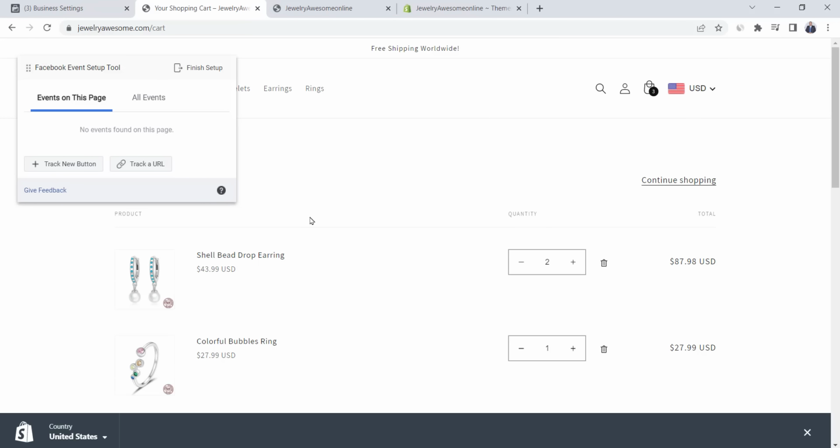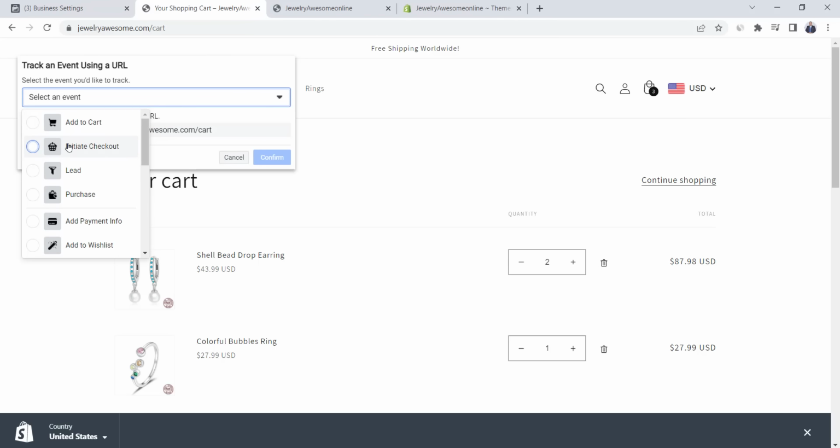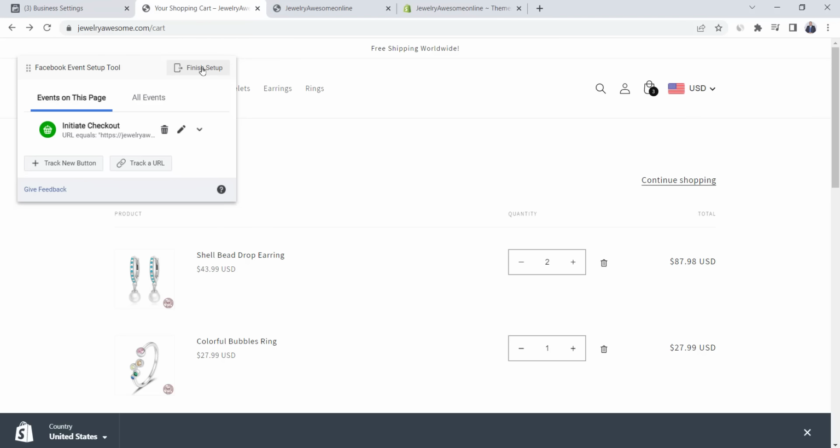Go to Cart page. Click on Track URL and select Initiate Checkout event. Click on Confirm. Click here on Finish Setup.